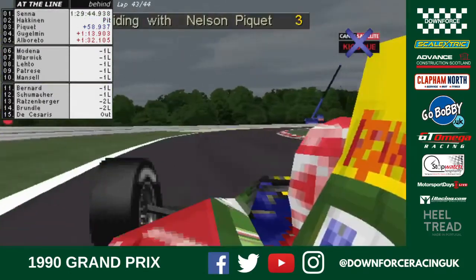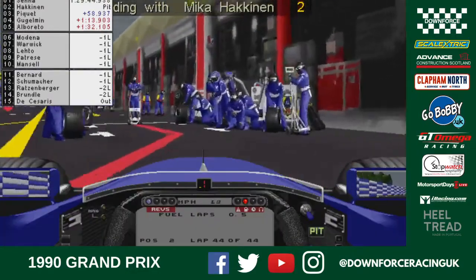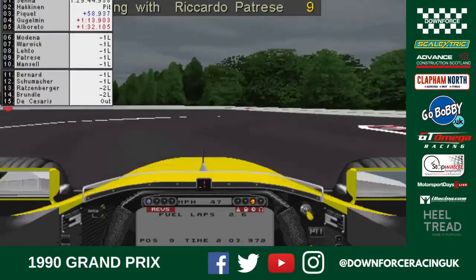And Hakkinen's in the pits. What's Hakkinen in the pits for? Oh, he's got low fuel. Now, this could be a repeat of what we saw at the Hungaroring.